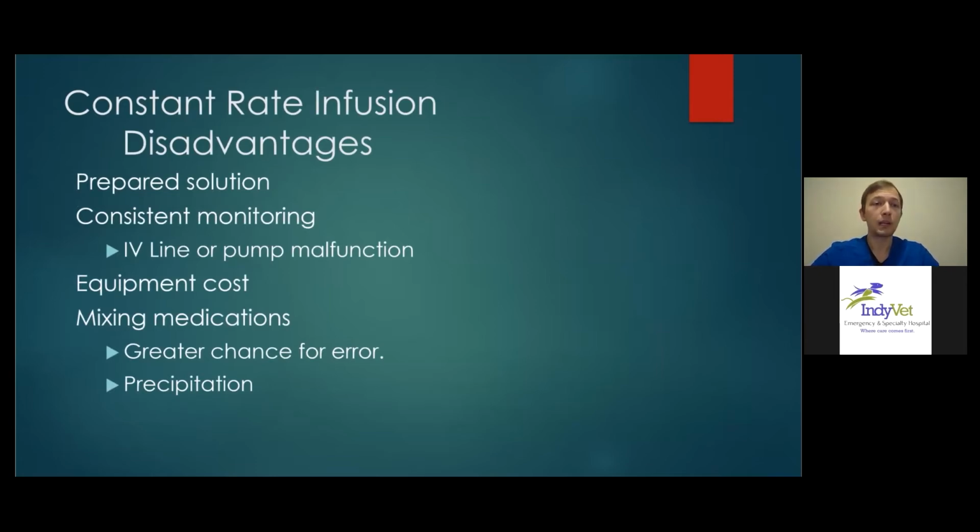So generally, when we're getting these together, we're either using a syringe pump or we're using a fluid bag. But either way, we need to get a larger amount of prepared solution ready, and we also need some more equipment. So that equipment cost may be something that the clinic doesn't necessarily have. We can see some syringe pumps costing a few $1,000s just in the initial cost. And then, of course, there are upkeep costs as well.